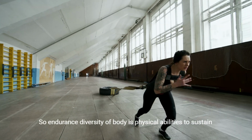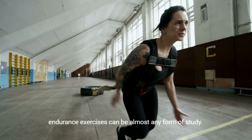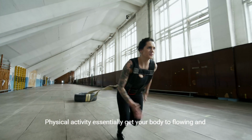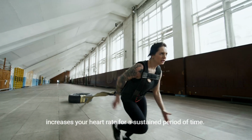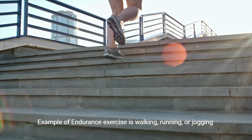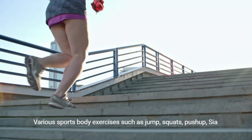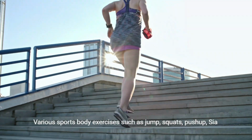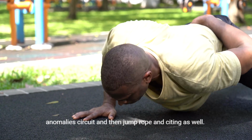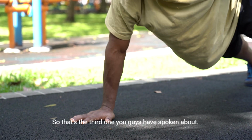So endurance refers to your body's physical capability to sustain an exercise for an extended period. Endurance exercises can be almost any form of steady physical activity. Essentially, it gets your body's blood flowing and increases your heart rate for a sustained period of time. Examples of endurance exercises include walking, running or jogging at a steady pace, dancing, cycling at a steady pace, various sports, bodyweight exercises such as jumps, squats, push-ups, sit-ups, lunges, but you have to do it in a circuit-style format and into multiple circuits, and then jump rope and skipping as well. So that's the third one.